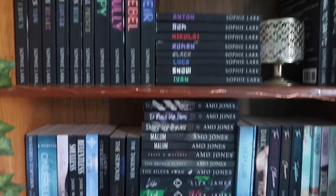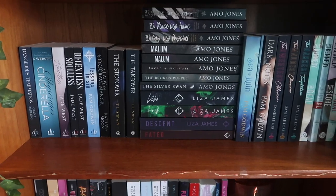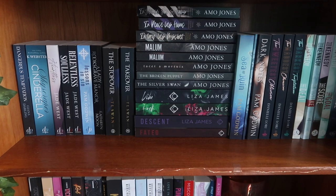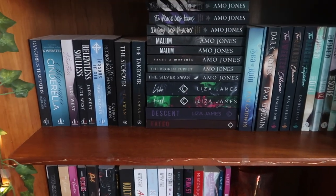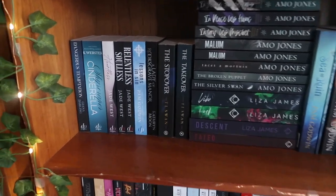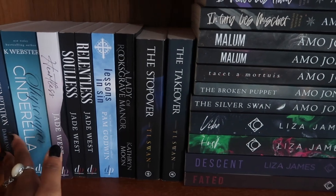And then directly under, this shelf is a little bit random as well. This one's definitely more by world and series. So that's an author also. On this side, we have the Midnight Dynasty universe, some books in there.